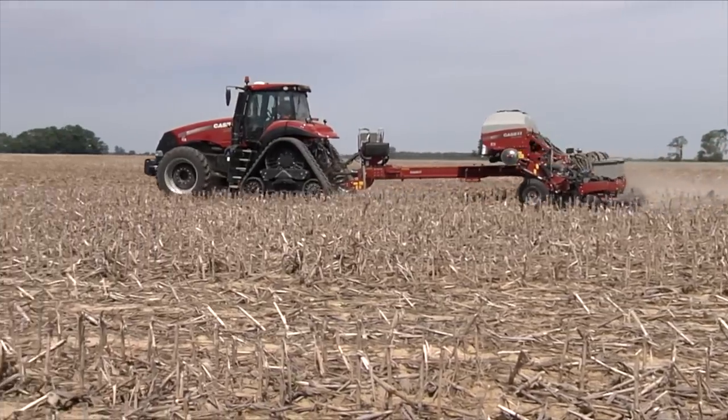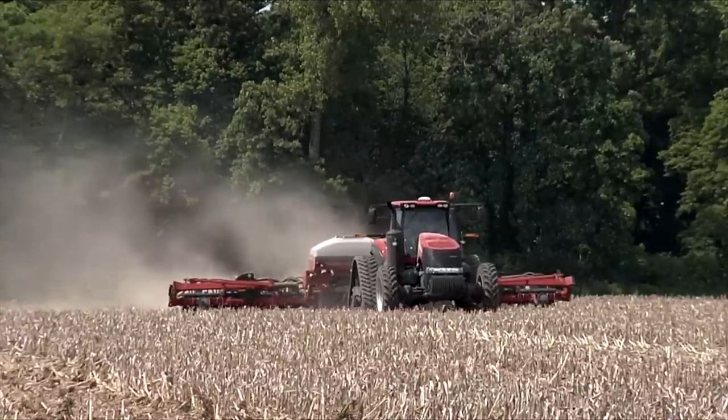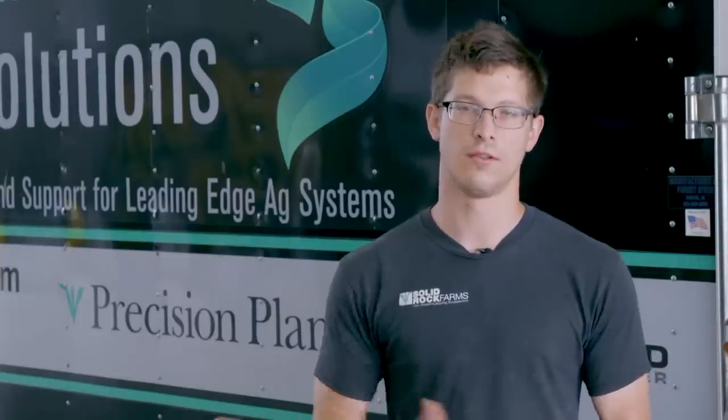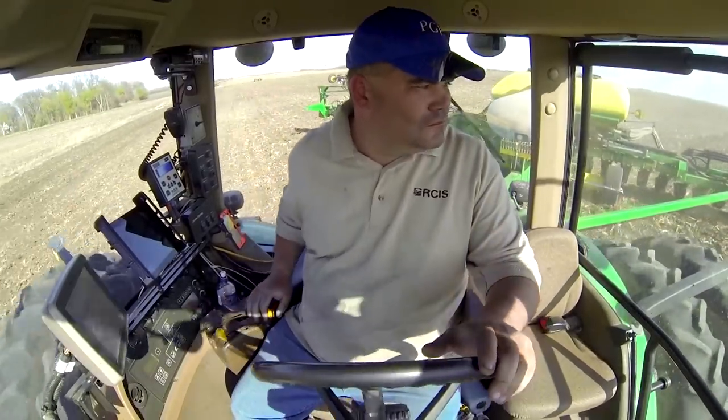So if we've got to that point, then I'm totally confident in taking the guy out of the cab. You know, we're kind of on the edge of that. We've got the auto steer, we've got the automated planting. We can steer it through the field. The only thing we're really missing is the turnaround and the field setup. So we're kind of on the verge of being able to do that more efficiently. But at the same time, that is a big leap.